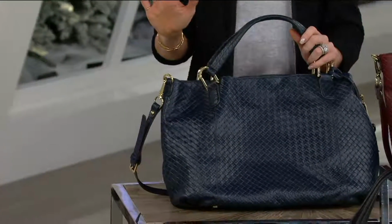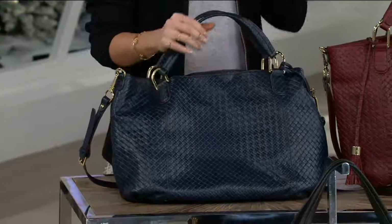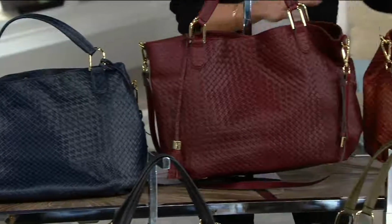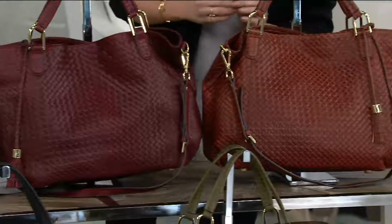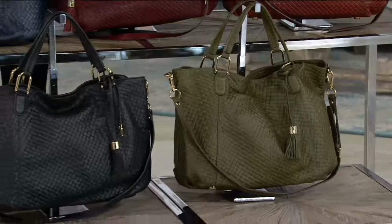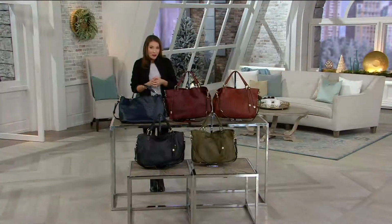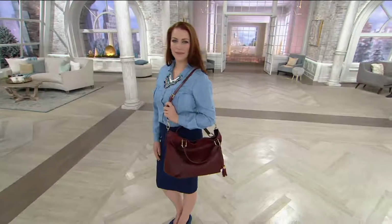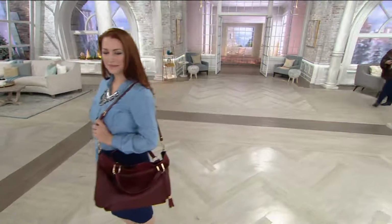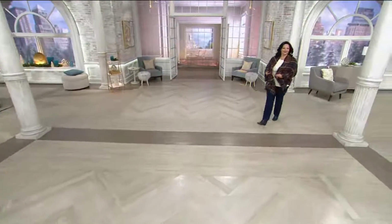Yet there's no reorder on this. We have 5 colors remaining. This is your navy. Next up is your burgundy. We have cognac, olive, which is most limited, 2 dozen remaining, and that's it forever. And then finally, we have your black. It's a 281852. Is this one of those bags, I think, that when you carry, you're just like, I just want to look at my bag all day.